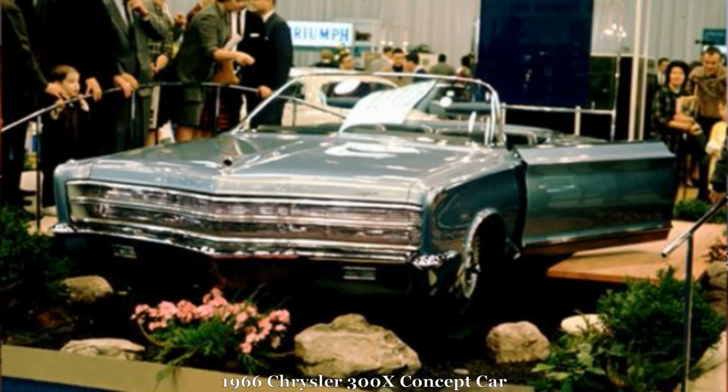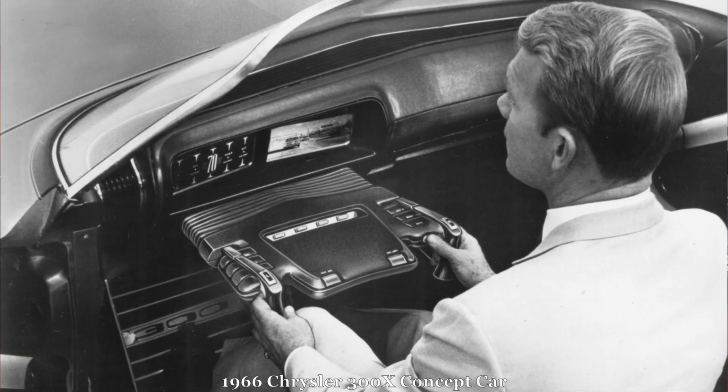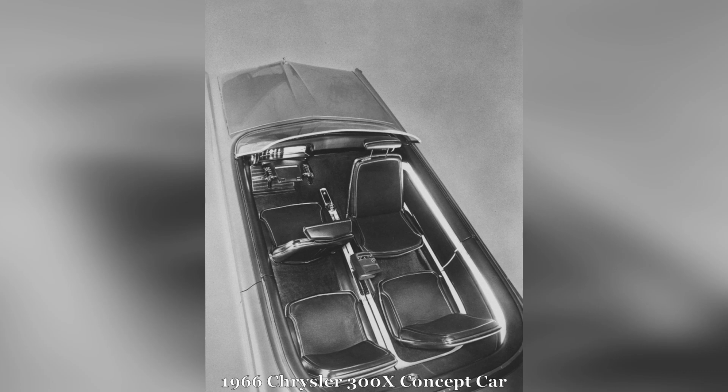While the 300 Letter Series ended here, development of the next generation, named the 300M, had begun. The 300M was planned to make a cosmetic changes and potentially a more powerful engine, but the development was canceled in November of 1964. In 1965, they revived the plan with a new 425 horsepower 426 Hemi, but ultimately the whole project was just canceled.